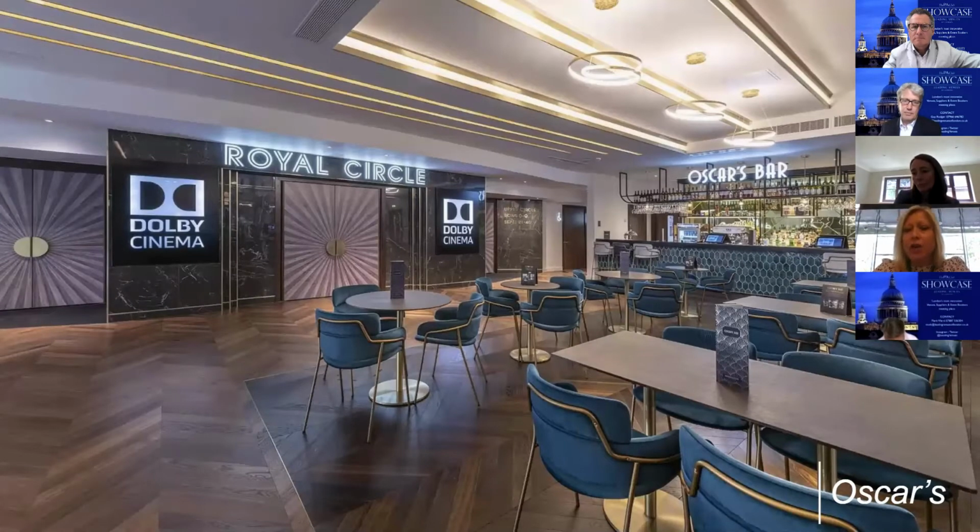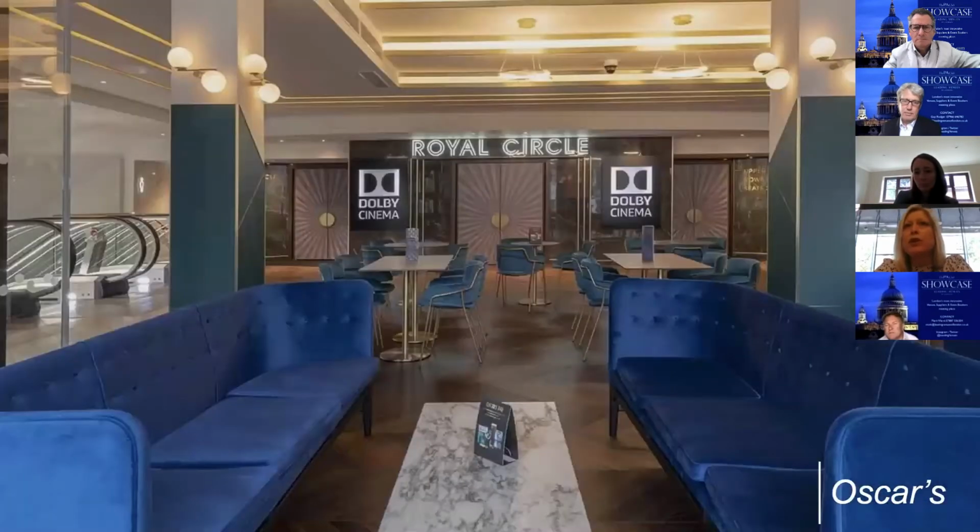This can be hired on its own as a reception, or as part of your event to host a drinks reception or for additional breakout space. You can treat your guests to one of our signature cocktails. A Lily's Pink Gin Spritz is one of our current favourites, and we can tailor the reception to your preferences.